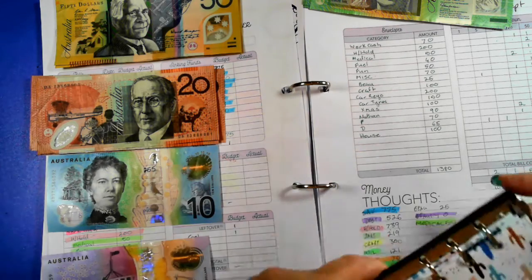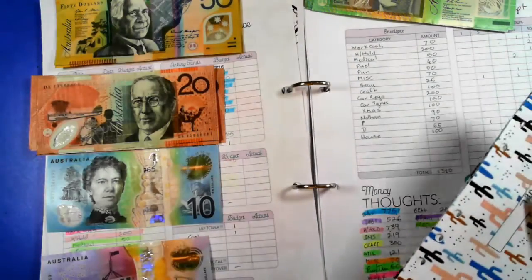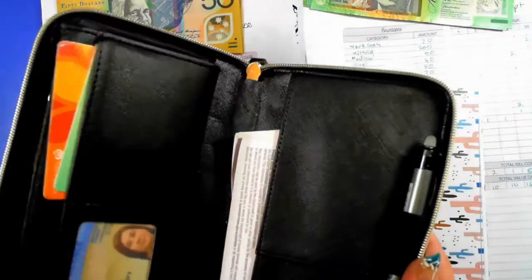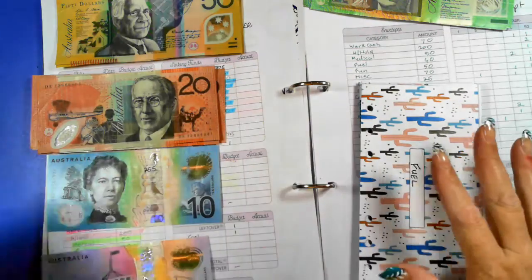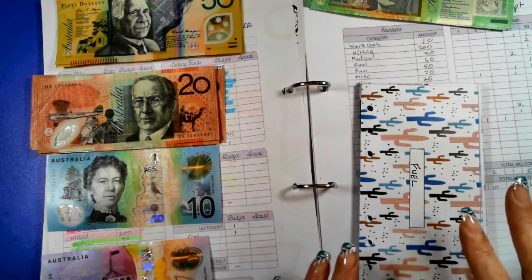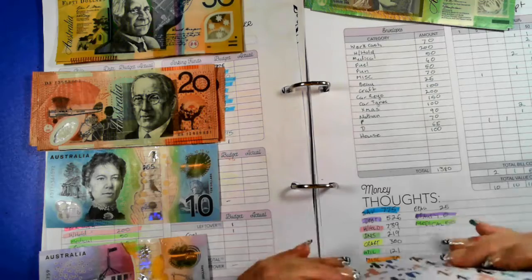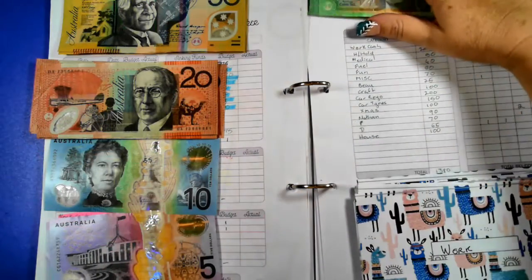Okay, so just pull these out. I did get the user cash envelopes that went inside the portfolio I got off Amazon, but I found that they were too clunky, and they had the individual sheet, and I was juggling too many pieces of paper. So I've gone back to using the Budget Mums cash envelopes, and I actually do prefer these. So I'm just going to put these in order. Okay, so I've put my envelopes in order.